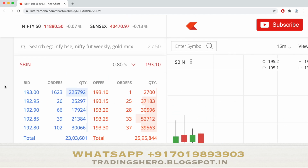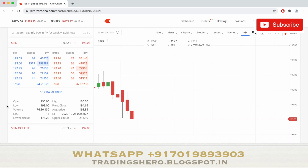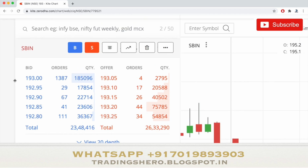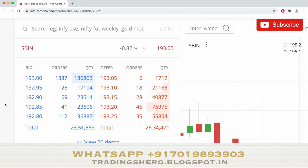So yes, 193 again. As you guys can see, a lot of quantities there. There is a support at 193. If that support breaks, I think 192 will be touched easily. The quantities are getting lesser, from 25,000 to 18,000.